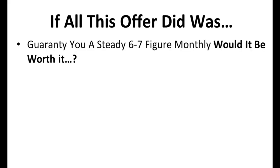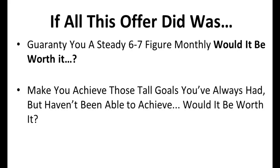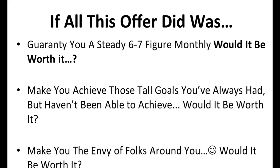Now let's think of it this way. Assuming all this offer did for you was guarantee you a steady 6 to 7 figure monthly income, would it be worth it? If it made you achieve those tall goals you've always had but haven't been able to achieve, do you think it would be worth it? What if it made you the envy of folks around you? Would it be worth it?